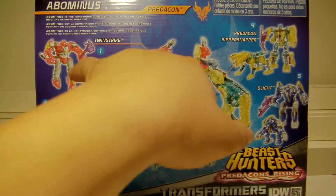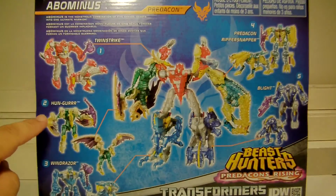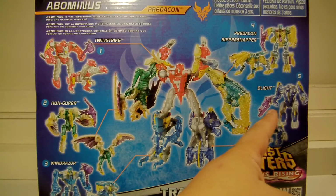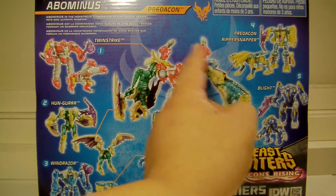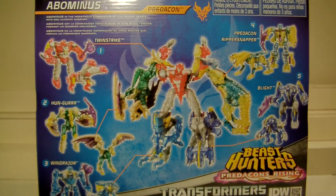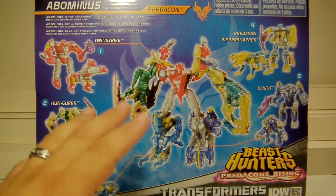Either one of these guys is Twin Strike, and neither one's Ripper Snapper. But yeah, that should be Windraiser. That's Blight. And I would think one of these is... maybe that's Hungar up there. I can't remember. But anyway, they're wrong, unless they just kind of want to rename him for this particular line.